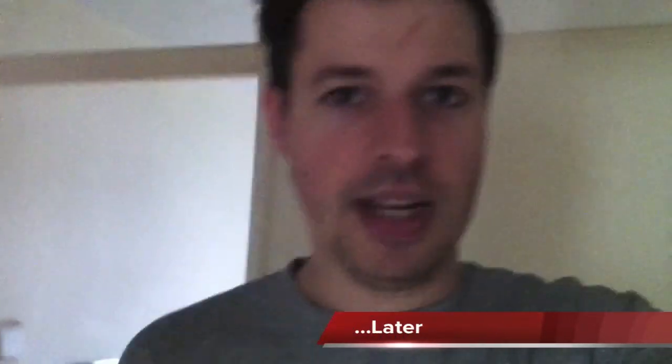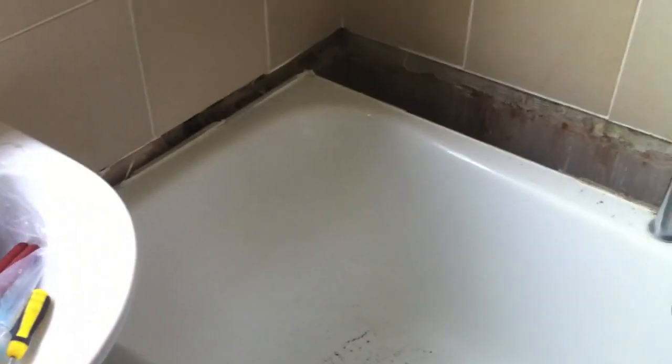Time for a bathroom update. So there was a problem, unfortunately. It wasn't a simple fix. Welcome to the echoey bathroom. The problem was that the junction to the tap was leaking, not, as we thought, just a little hole in the showery thing. So what's happened is the whole thing's had to come off, which has been quite a job.